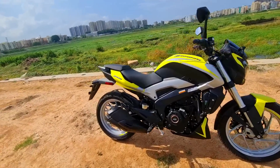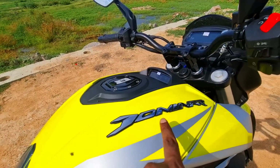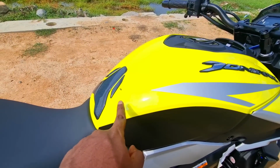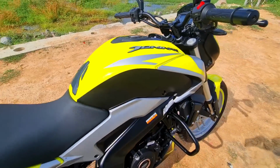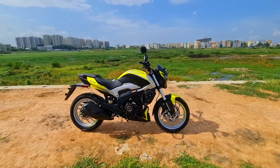So here you have the premium 3D badging D250. Here you have the Dominar 250 badging in 3D as well. So there's a lot of quality being instilled here. There's no compromise. It looks great in the yellow color, with yellow and silver accents. So this is the new color that has been updated post the Pulsar series getting new color schemes.